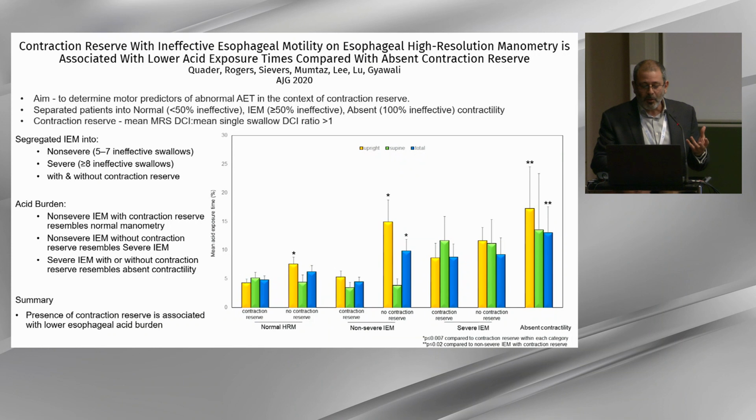When you take those with non-severe IEM without contraction reserve, they are very similar to those with severe IEM in terms of acid exposure time. And those with severe IEM, regardless of contraction reserve presence, are very similar to those with absent contractility. So it does make a difference with regards to reflux burden.